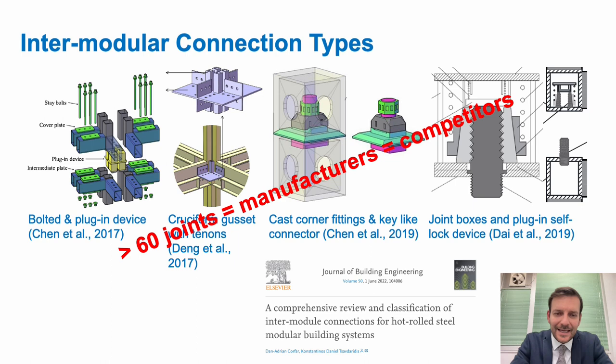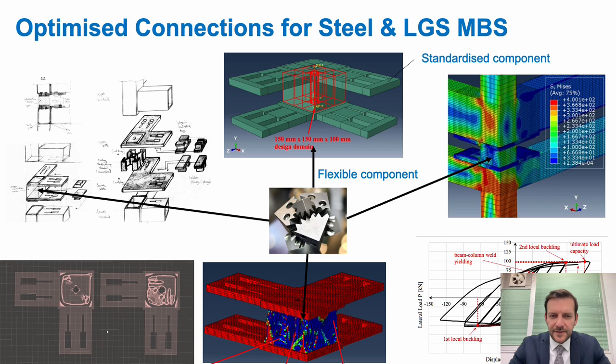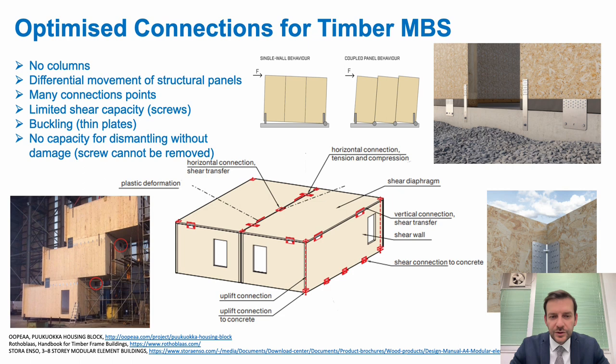In my group at City University, we've identified those issues and we're not trying to come up with a new type of connection that will create more complexity. In fact, the opposite: we're looking more carefully at all sorts of systems. We're looking at steel and light gauge steel modular building systems. We're looking at timber systems, as you will see in the next slide. And we're trying to study very carefully what the limitations are of today's connections and how we can improve these without using things that engineers will not be comfortable with.